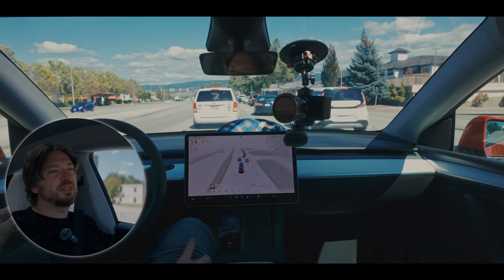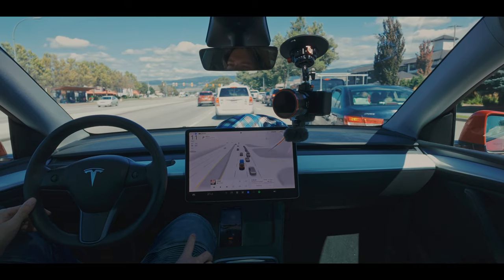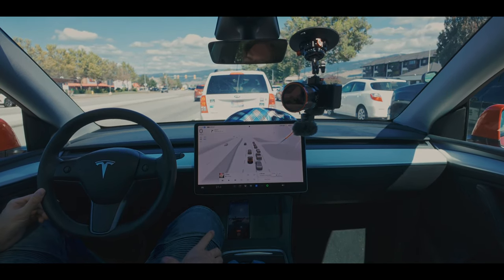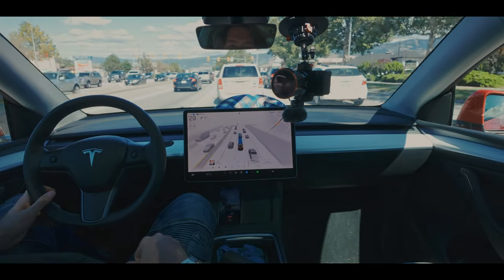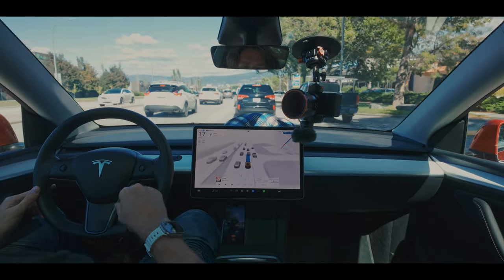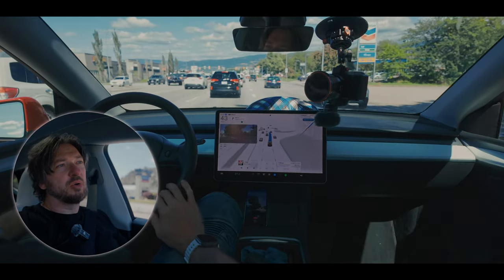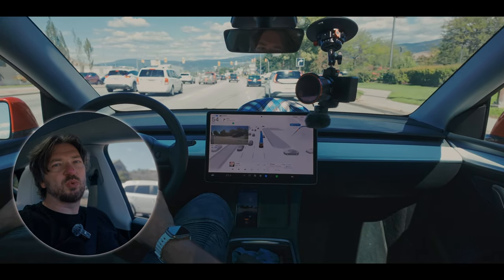And it's a lot of traffic as you can see. We need to turn in 600 meters to the right. So the car will try to squeeze in between all those cars on the right. Okay, it put the blinker on. Wow. Okay, it found that gap, but it was not ideal.